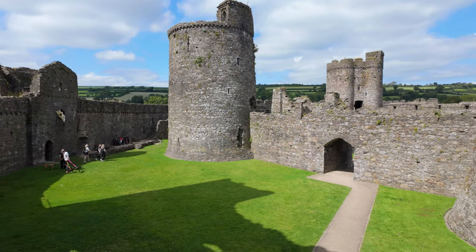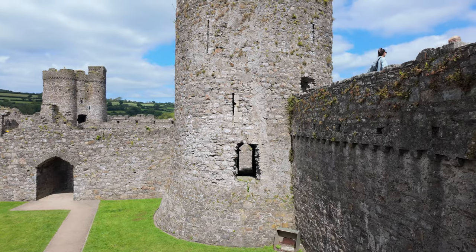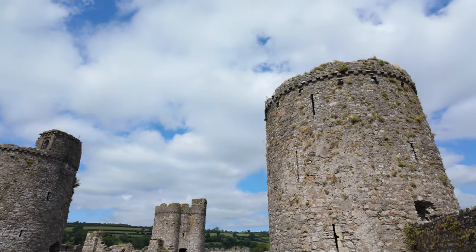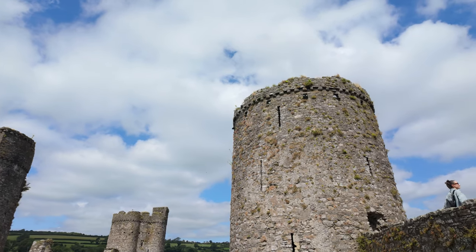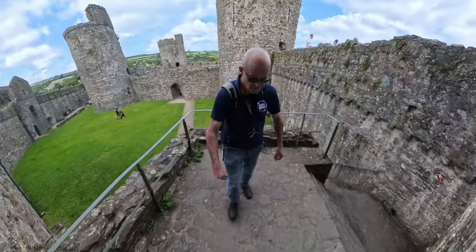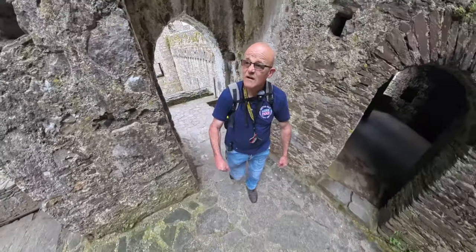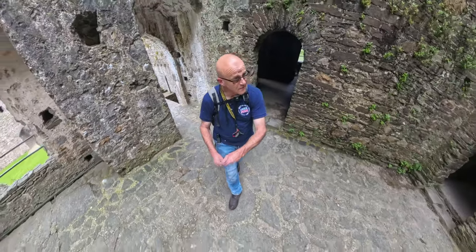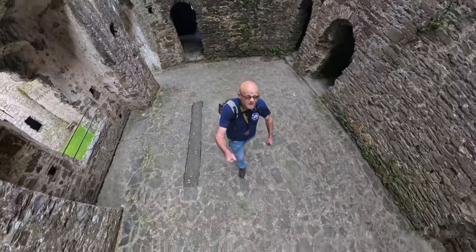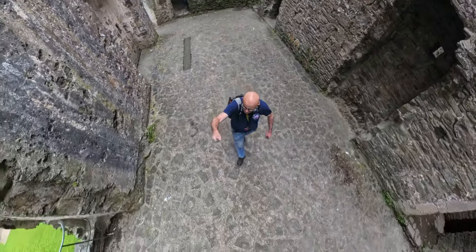In response to these uprisings, the Normans began to replace the wooden structures with more durable stone fortifications. By the mid-12th century, Kidwelly Castle had been rebuilt in stone, transforming it into the formidable stronghold that still stands today. The new design included a curtain wall, a gatehouse, and a central keep, making it much more resilient to attack.